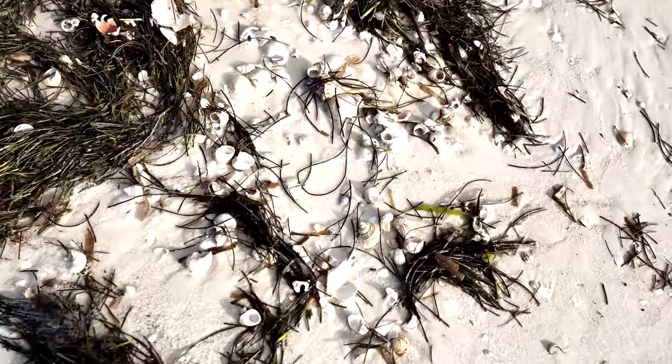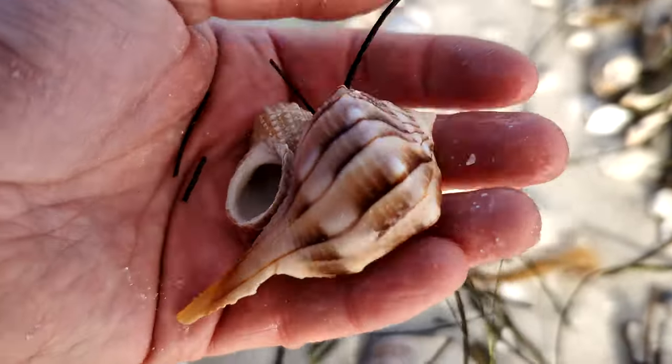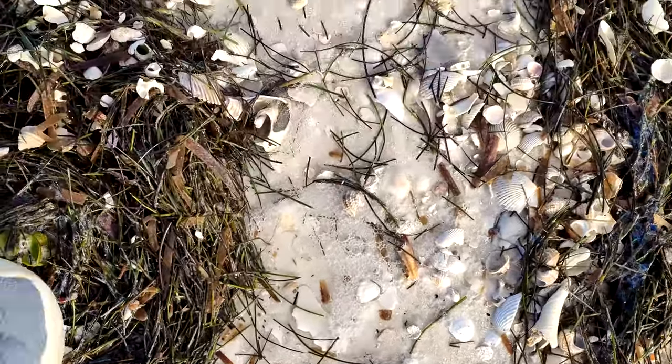Let's see what else we got. I mean, I could literally pick up a million of these chestnut turbans. Another lightning whelk. Grab that. Alright, let's dive in and see what else we can find.